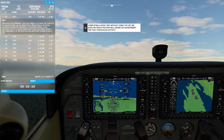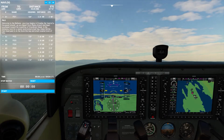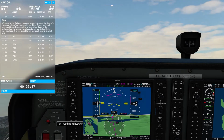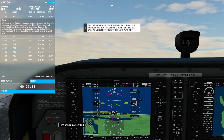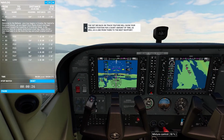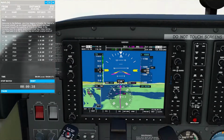So let's climb to 4,000 foot. Start the clock. And set it on heading mode, which doesn't seem to work. Oh, engage the autopilot, of course. So give it a bit less fuel. And we're off.